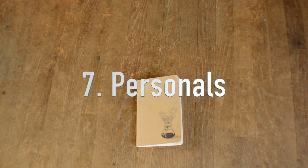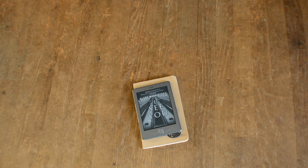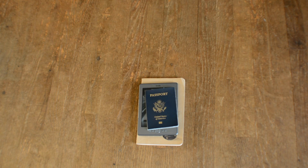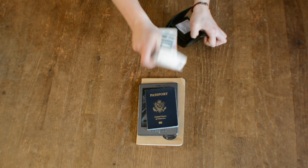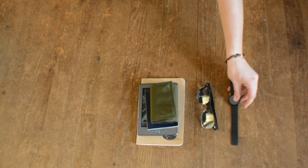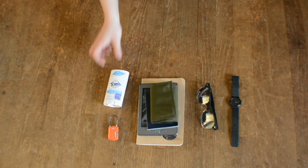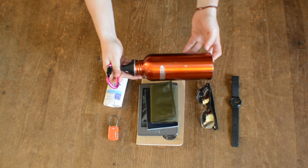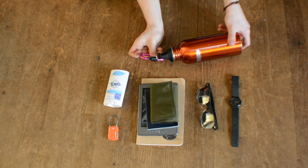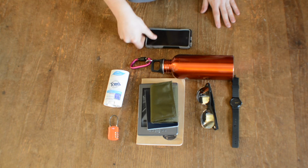Next up are my personals, starting with my journal, my Kindle so I can read however many books I want, my passport, never go anywhere without it, of course, and my wallet with El Dinero. Sunglasses to help beat jet lag, my watch so I can trust the time on my wrist, a lock so I can lock up my main backpack, deodorant just to keep the stank out, my water bottle with a little carabiner on top so I can clip it to the seat in front of me on the airplane or bus, and of course my phone.